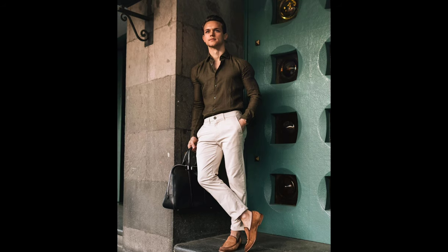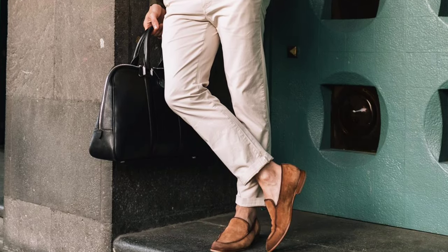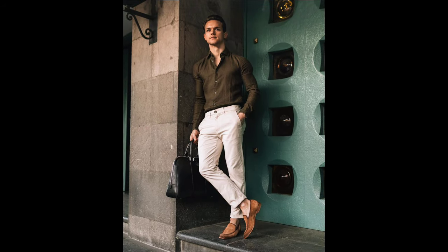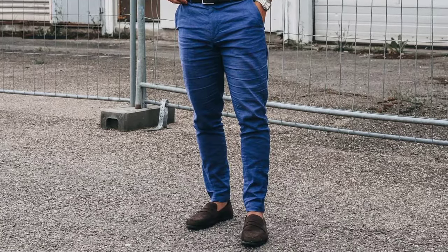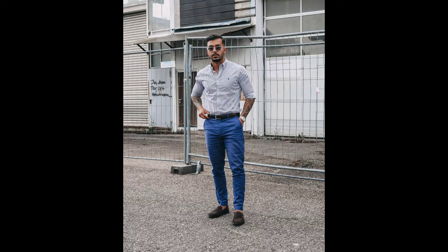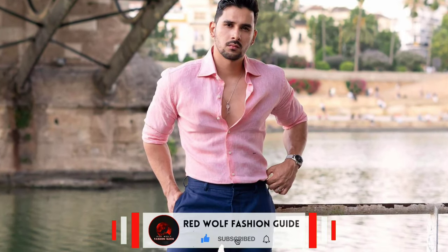For next outfit, you can try olive green shirt with cream pant and tan color loafer. For next outfit, you can try white strip shirt with blue pant and brown loafer. For next outfit, you can try pink color shirt with navy blue pant and white sneaker.